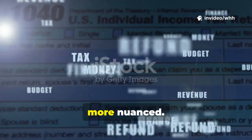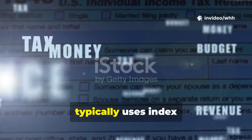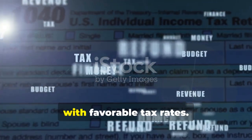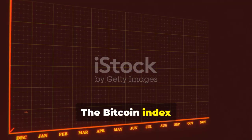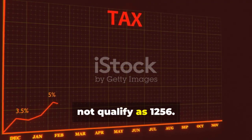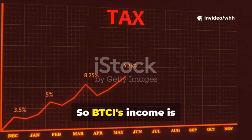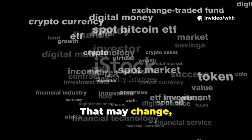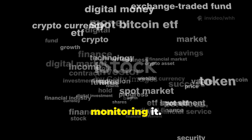Tax treatment is more nuanced. While NEOS typically uses index options that qualify as 1256 contracts with favorable tax rates, the Bitcoin index options currently do not qualify as 1256, so BTCI's income is currently ordinary income, not capital gains. That may change, and NEOS is closely monitoring it.